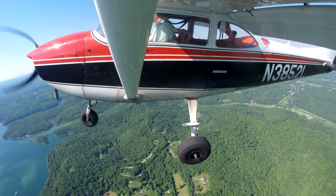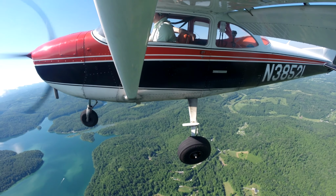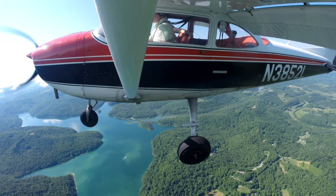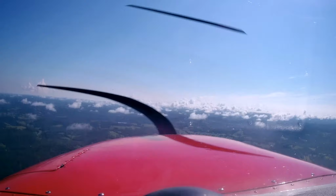Are you trimmed for 50? Is it holding? No, I'm pushing a lot, but I'll fix that. Pushing, okay. Yeah, I'm keeping it because of the amount of power I have in. Right. So I definitely don't want to be any more than standard rate at this speed, probably, right? Yeah, I would say about a 10 to 15 degree bank. Keep us safe. We're a little fast, and we're climbing.